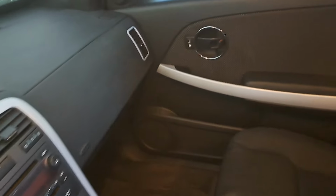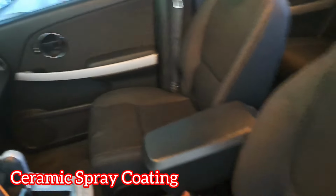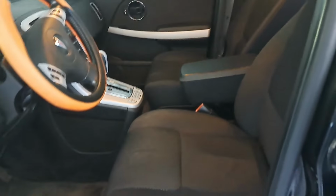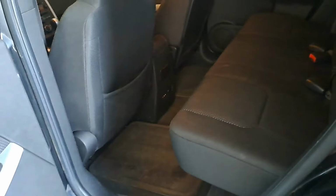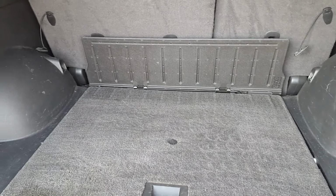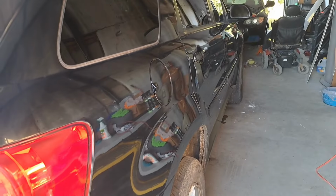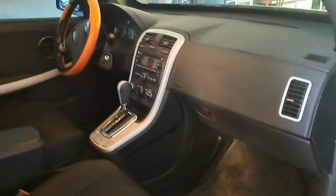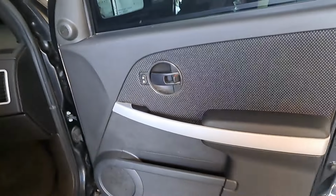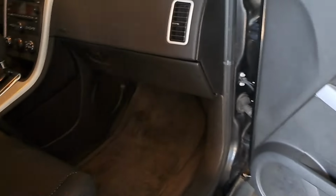The only thing I have left to do right now is to put a little layer of ceramic coating on this vehicle. That's just to kind of protect it a little bit. Looky there, it turned out really nice. Looks real good. Look at that. Even from here it looks good. Jeez, I'm shocked. I didn't think it was gonna turn out that good. I love it. Look at that. That turned out really nice.